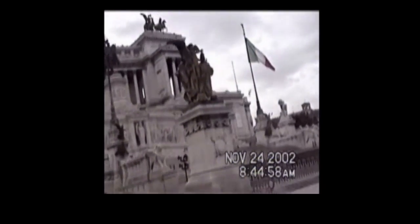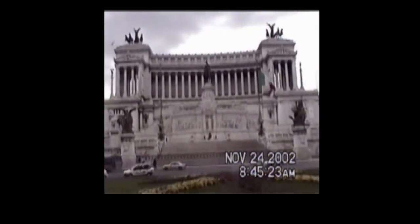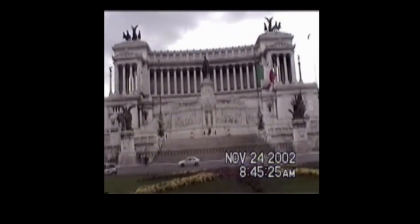On the left you can see the huge memorial monument to King Victor Emmanuel II. That monument was inaugurated in 1911 and it took 26 years to build. It's huge inside. So look in the very middle, there is the statue of King Victor Emmanuel II. It's the one on the horse. And I told you that he was the first king who ruled Italy after the unification. The unification was made in 1861.